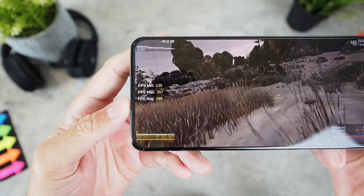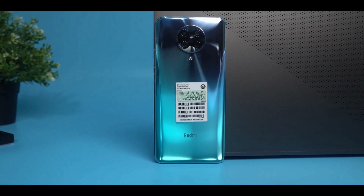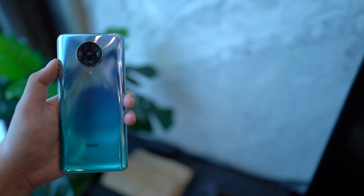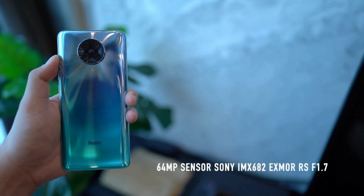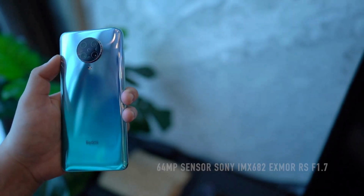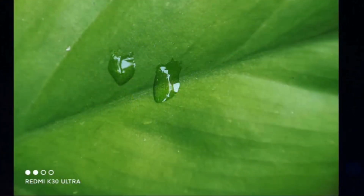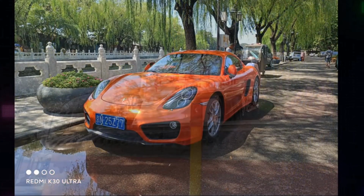The device comes in 4 variants, 6GB of RAM and 128GB of storage, or 8GB of RAM and 128GB of storage up to 512GB. On the camera segment, the Redmi K30 Ultra features a quad camera setup at the back. The main camera here is a 64MP Sony sensor, a 13MP 190° wide-angle lens, followed by a 5MP telephoto lens and a portrait lens. Over to the front, you get a pop-up camera with a 20MP snapper.